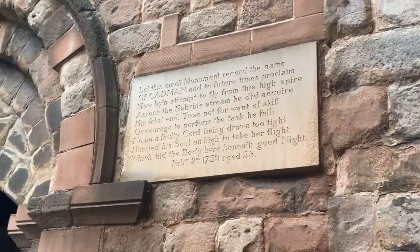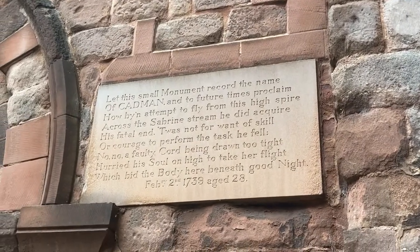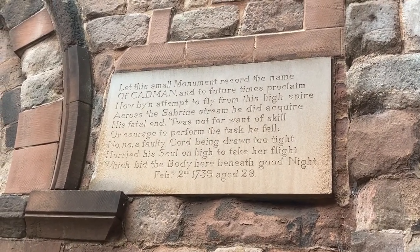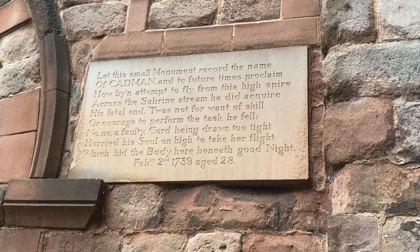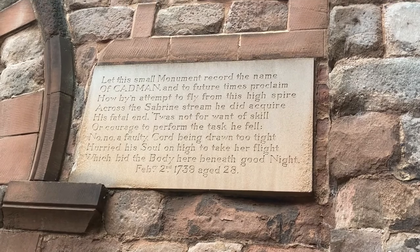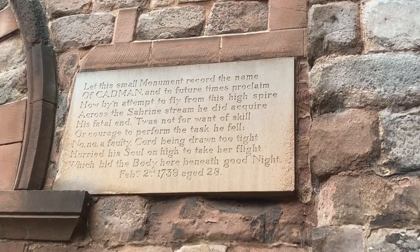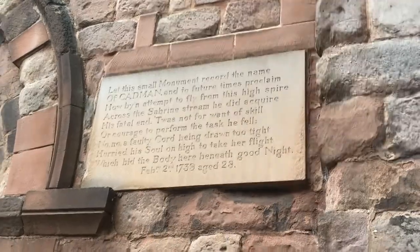Interesting bit of history for you here on the front of St. Mary the Virgin's Church in Shrewsbury. Let this monument record the name of Cadman. In the future times proclaim how, by an attempt to fly from this high spire, well, we can't even see it, across the South Bean Stream, he did acquire his fate, just not for the want of skill or courage to perform the task he fell. No, a faulty cord being drawn too tight hurried his soul on high to take our flight, which bid the body here beneath good night. 1739, so the jackass of the time failed.